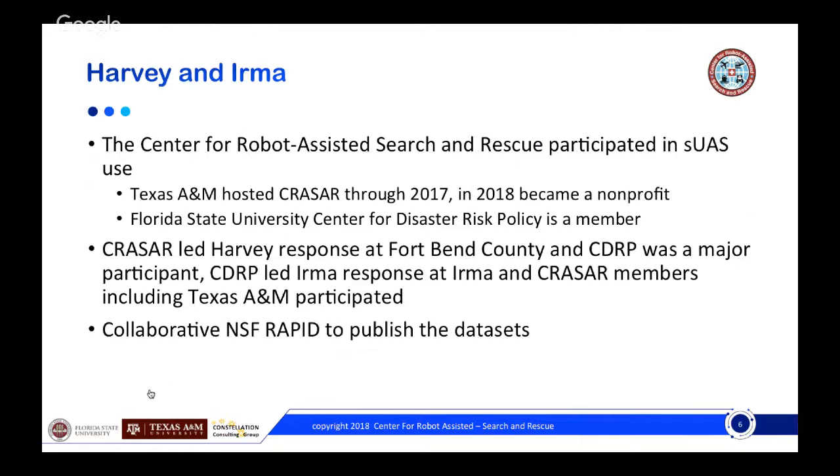Florida State University, their Center for Disaster Risk Policy, is a member. CRASAR technically led the Harvey response with Florida State as a major participant, and then Florida State, the Center for Disaster Risk Policy, led the Irma response, and all the other CRASAR members were participating, including Texas A&M. And then Dave Merrick, who's director of the Center for Disaster Risk Policy, and myself put together an NSF Rapid Collaborative to publish the data sets.